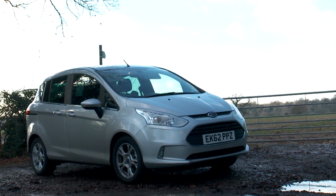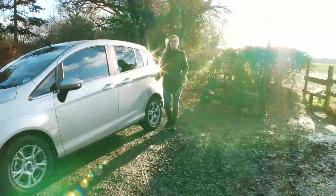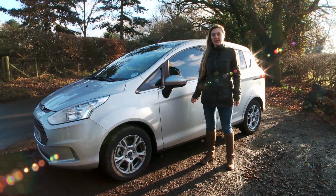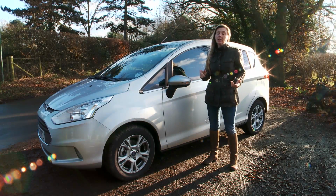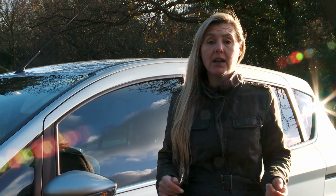So, does Ford's Mini MPV take it to the max against rivals? Pretty much, yes. OK, so prices are rather steep. They start at just under £13,000, and if you want something like this 1 litre EcoBoost, you're looking at more than 16. But the B-Max is likely to be very reliable.